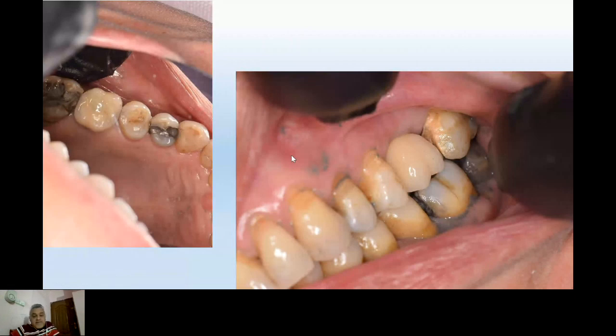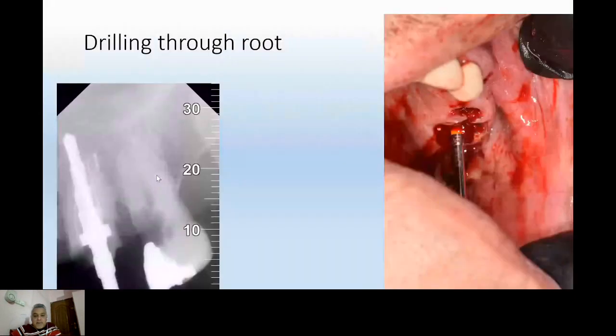Another case, also there is the CBCT. So for this area, I can engage my implant on this area. Okay. This is the X-ray during drilling. Okay.